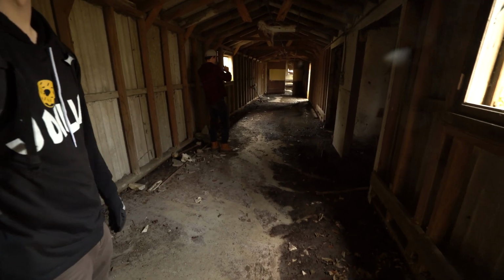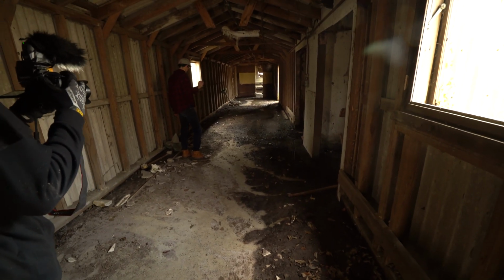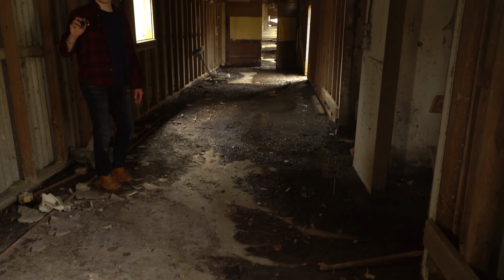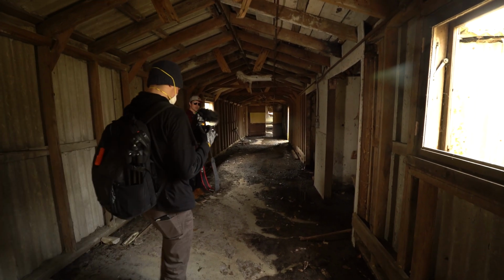We just ran into what Lord thinks, and what I think we all think now, that this is a busted sewer line. I don't know. It doesn't smell as bad as it should. And all this looks pretty old. Yeah, maybe it's because it's old. I don't want to walk through it, that's for sure.